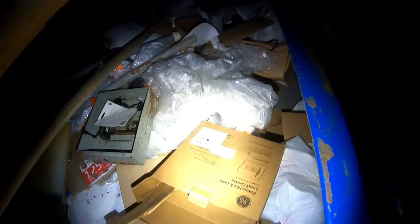Electrician's dumpster. We pulled stuff out of here, I think, three nights in a row. That's plastic. There is some scrap in here, though. There's a couple of pieces of bare brass. We'll just fold that right up and put it in our pocket.